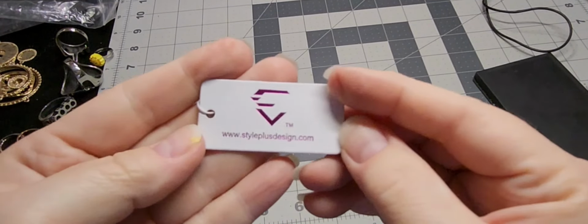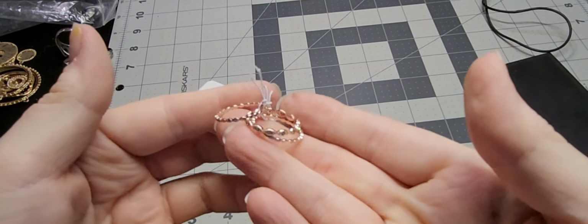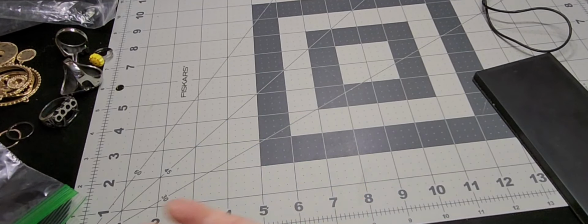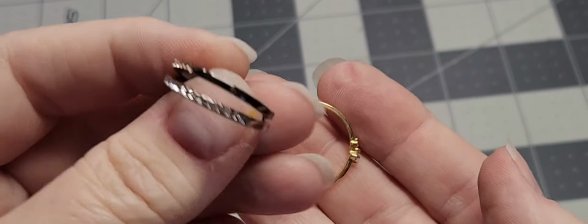Then, Style Plus Design from Kohl's, a set of 3 faux rings in a gold tone, rose gold tone, I should say. Two faux plastic, I'm just using plastic, rings. This one feels a little bit more like metal. Okay. So these are just glass. So 3 of these.